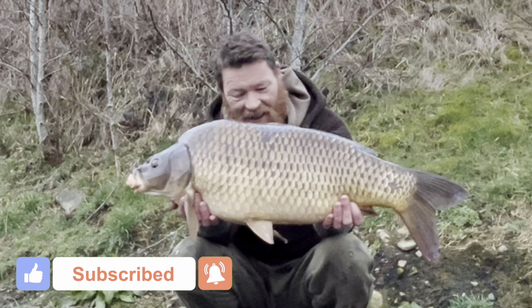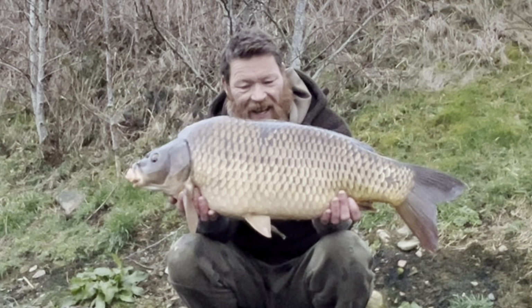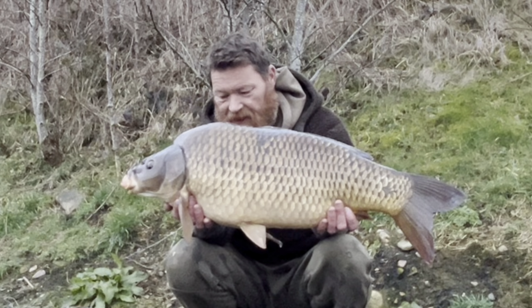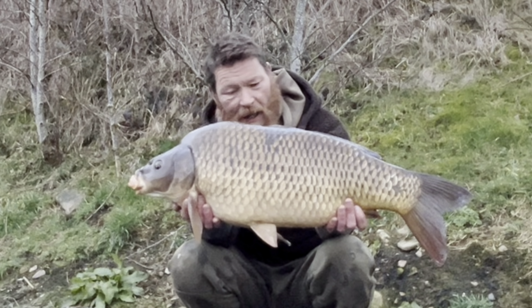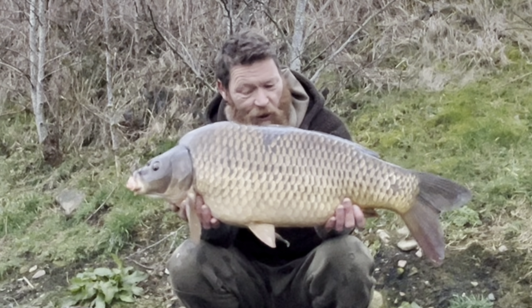Wicked result. Taken on the DNA 10mm yellow pop up inside the solid PVA bag. Just awesome result.